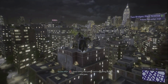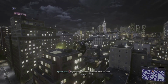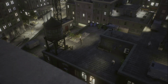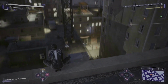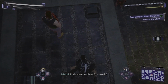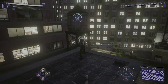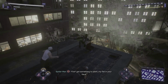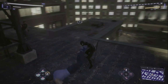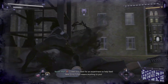Good thing this pollen isn't triggering my allergies. Whatcha? Total coincidence! I refuse to be allergic! There it is. That's like a rock star plant with all that security. Exactly. Smith is steady. Hey, Spiderman! I see. He wants to plant! I've got something to plant! My fist in your face! I need this plant for an experiment to help feed New York, if that means anything to you. No? Really?